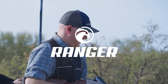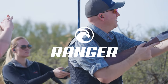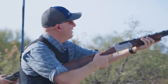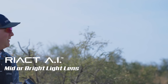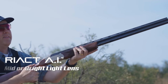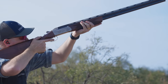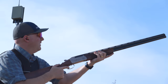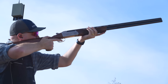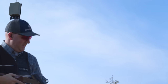On the course today, the guys and I are using our Falcon Pros from Ranger. In particular, we're using the React AI lenses. If you go back and watch our video that we did on these lenses, you'll see exactly why we love them so much. With the more vegetation in the background, I'd be okay with using a mid-light lens, but it's so bright outside that I went ahead and used the bright light lenses. I highly recommend going back and checking out our video with Dr. Colo before coming out to Tucson. The reason for that is he goes into a lot of information about depth perception and about trying to keep your pupil as small as possible.